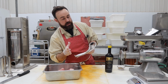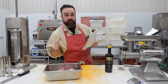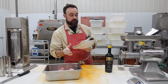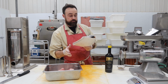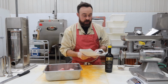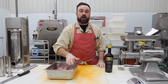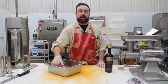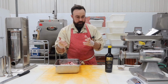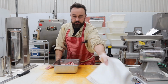To get a legitimate Loukaniko Pitsilas, you have to get it made in a particular area of Cyprus, Pitsilia. So this one isn't going to be PGI certified, but it's still going to be pretty good. This one's neat. It's got a lot of wine. That's, I think, where the bacteria are going to take over and make this a safe product, maybe, if I get it right.